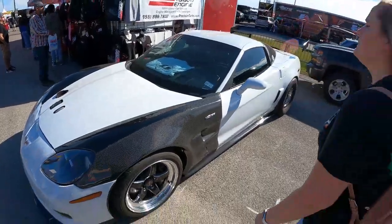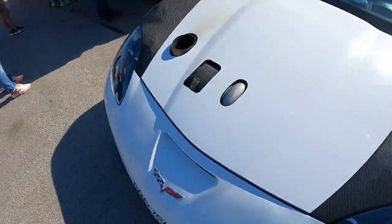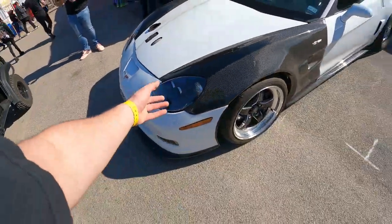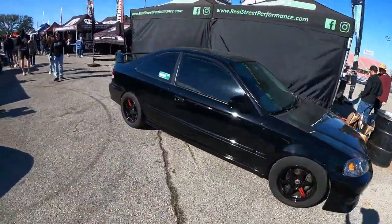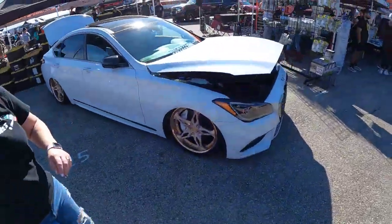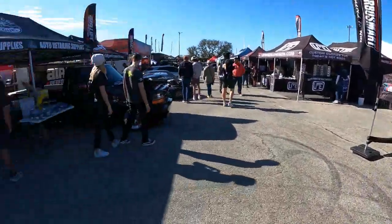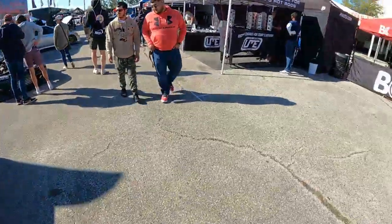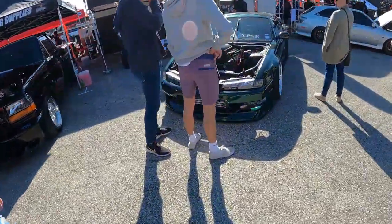This is badass. This is a Z06 with a huge single in it. Very curious. Wish the hood was popped. Real street. Real street performance. Turbosmart. Chemical Guys. Airlift.